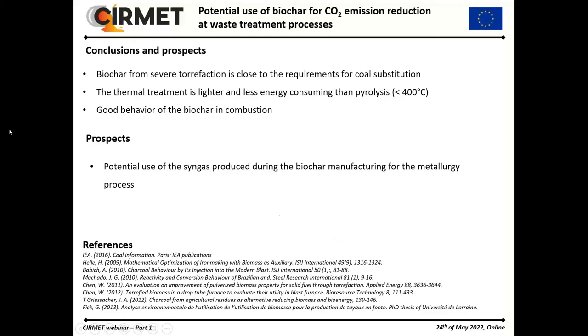So, as a conclusion, the biochar properties obtained from severe torrefaction proved close to the requirements for coal substitution. The torrefaction thermal treatment is lighter and less energy consuming than pyrolysis due to the temperatures lower than 400 degrees centigrade, and also a good behavior was observed in combustion. From this, 1 ton of poplar biochar was produced in the project for further tests in EFFIMELT.